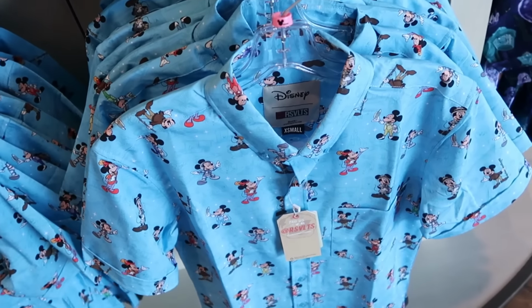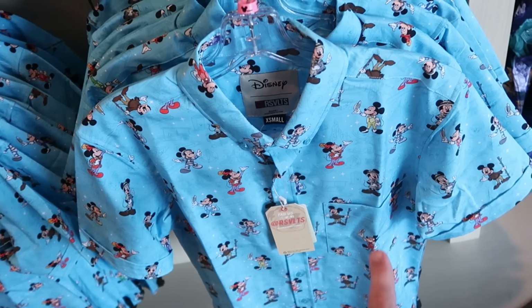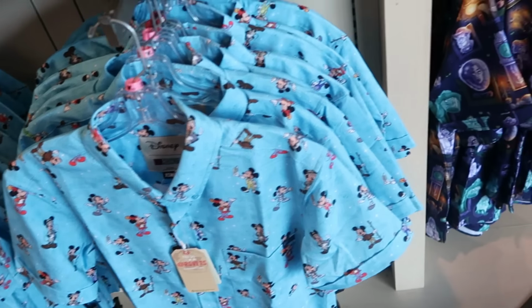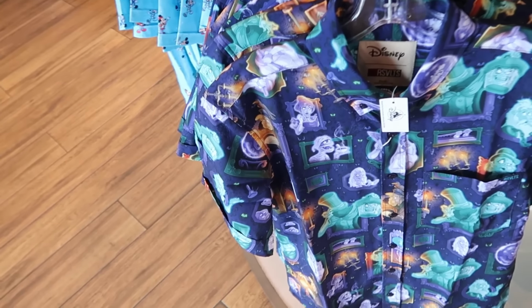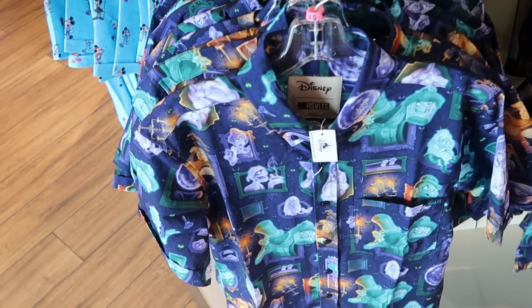And again, these are all Roosevelts. You have Mickey Mouse throughout the years as an astronaut. Mickey as one of the Dapper Dans on Main Street, USA. And they do have a very fancy Haunted Mansion button-down shirt. You could see the Hatbox Ghost on there, Leota, the floating candelabras. Really cool for the Magic Kingdom.